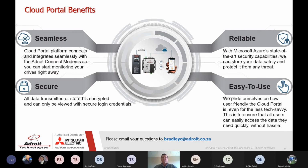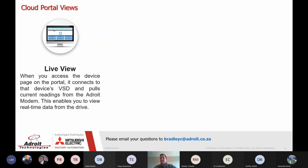So yeah, it is secure. It's very reliable. It uses the Microsoft Azure cloud platform. So again, reliable. You don't want to have a problem where you can't stop or get connection to that device out in the field. So it's extremely reliable. And then ease of use, it's extremely easy to use. So yeah, I will show you the portal now as well as part of this presentation.